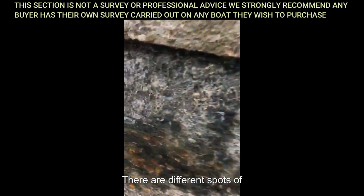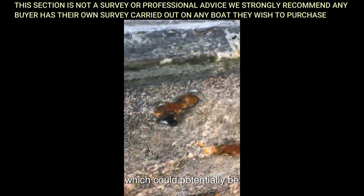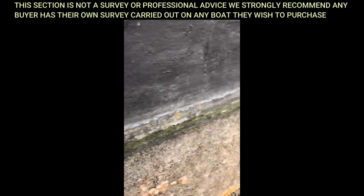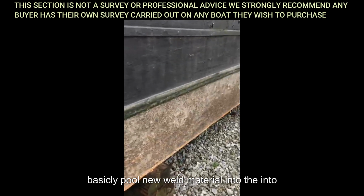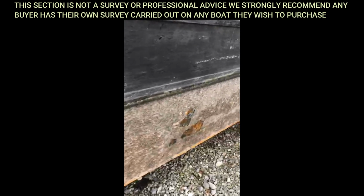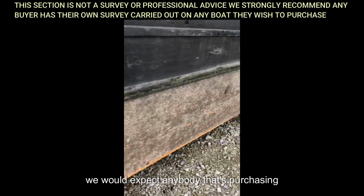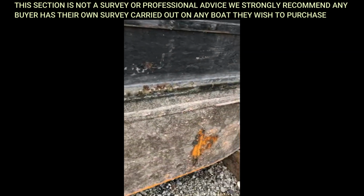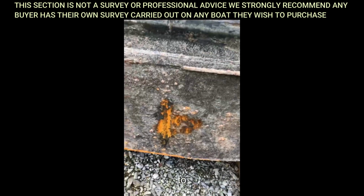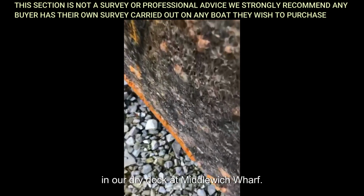There are different spots of pitting on the overplating which could potentially be pit welded, so that's where you would basically pool new weld material into the pits where they're found. The boat has not been blacked, so we would expect anybody that's purchasing the boat to get a survey, and it would be a bit counterproductive to have a surveyor take all the new blacking off to carry out an inspection. That's certainly something you can get done in our dry dock at Middlewich Wharf.